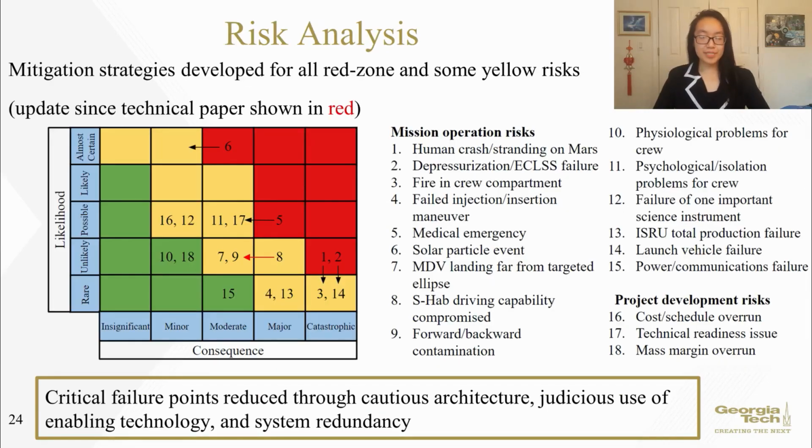The major risks to mission success were analyzed and categorized by using a likelihood consequence matrix. All risks that were in the red zone in the proposal have had mitigation strategies applied to them, and the resulting risk is shown. A number of mission design choices were made to reduce the number of critical failure points. One such event is if the SHAB is stranded far away from the MAV, requiring the implementation of diver. Similarly, should the humans touch down far from their designated landing site, the MDV is designed with 2 weeks of contingency consumables and life support.